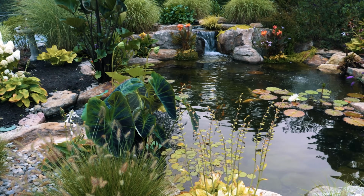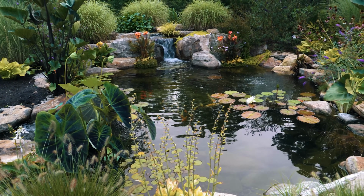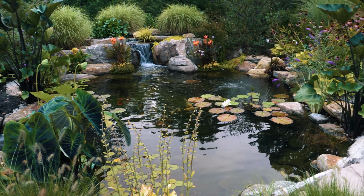All right, Greg, welcome to beautiful Chester, New Jersey. You can see it's a really nice area up here. This job we did last year. It's a brand new install. This was our Serenity Elite Pond, which starts out like a 14 by 20. We did some expansions to it, some large boulders.